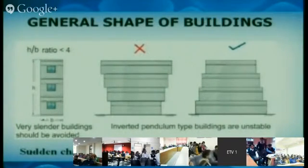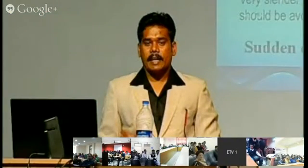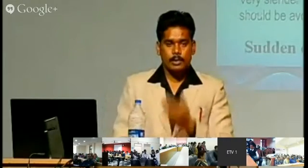Just a small example. Take this water can, and we can compare it with the picture. Now I have a water can. I am applying a force. It simply comes back to its original position.